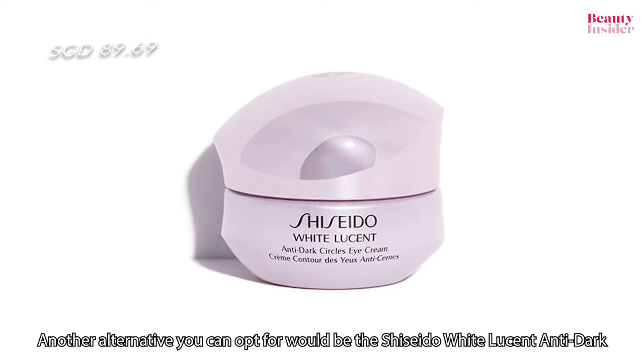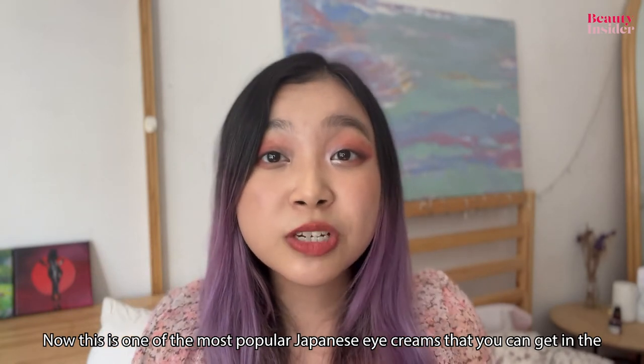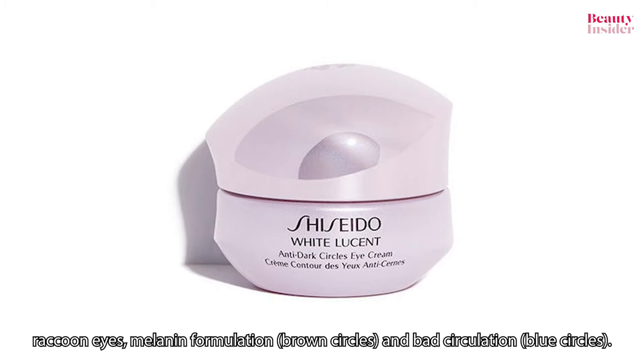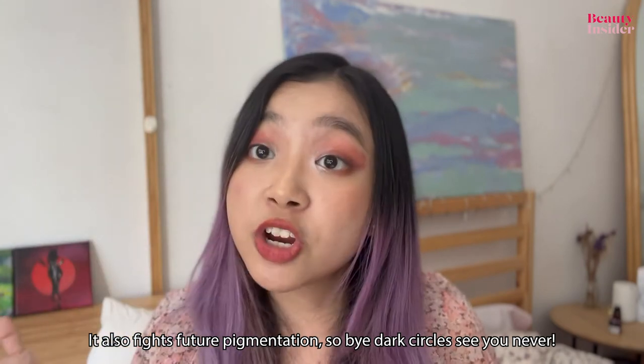Another alternative that you can opt for would be the Shiseido White Lucent Anti-Dark Circles Eye Cream. Now, this is one of the most popular Japanese eye creams that you can get in the market for dark circles. It uses Shiseido's famous brightening technology to fight two common reasons for raccoon eyes: melanin formation, brown circles, and bad circulation, blue circles. It also fights future pigmentation, so bye dark circles, see you never!